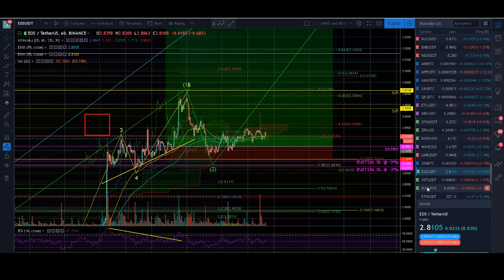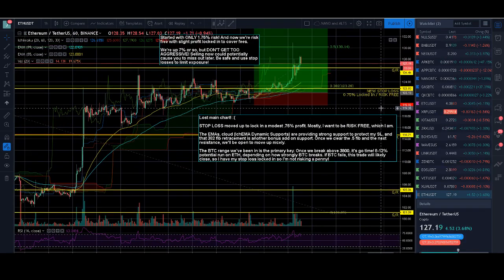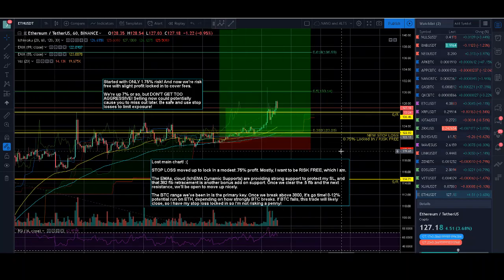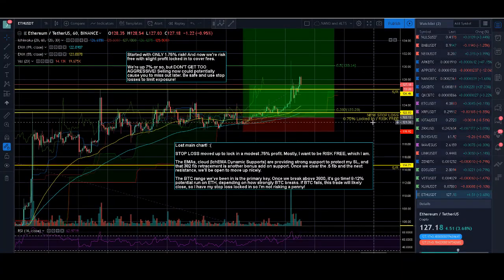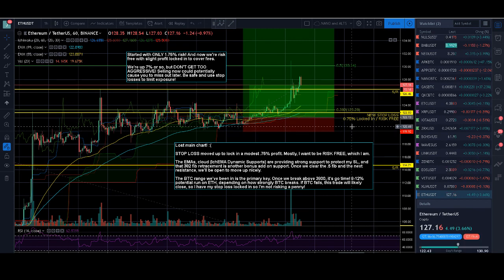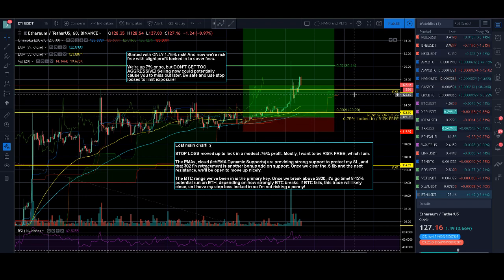And anything else to look at right now? Ethereum, I already shared this in the group, so you can see I actually shared it publicly too. I locked in a very modest profit, 1.75%. Ignore that. I might as well because I have the extra room to spare. More or less, in this situation, I would just care about moving up my stop loss to my entry price. Because if it's at my entry price, it's totally risk-free, and this has a lot of room to grow too.